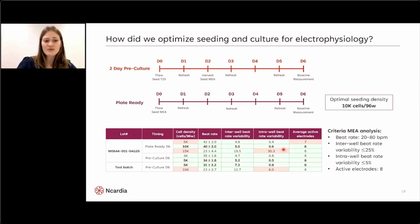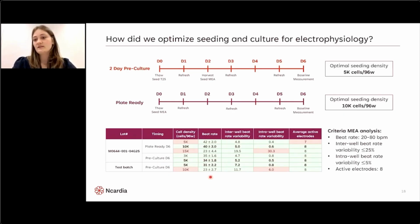Then when we're looking at the pre-culture timelines, the top one, you can see that for the catalog batch, we have tried 3K and 5K cells per 96-well. For the test batch, this one is the one from the DAS box, we tried 5K and 10K cells per 96-well. If we're looking at the 3K and the 5K densities, we can see that they pass all the criteria. If we're looking at the 10K cells per 96-well, we can see that here as well, the intra-well beat rate variability gets too high. Since the 5K cells per 96-well passed the criteria for both batches, we decided to move forward with that density.